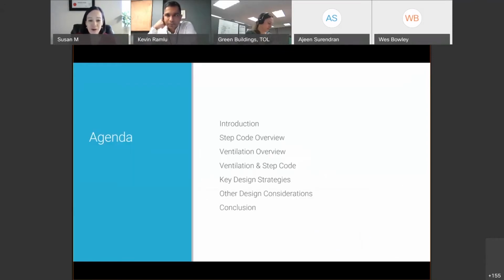Just a quick overview of our agenda for the day. We've got intro. We want to do a really quick background on the step code and ventilation, just to highlight a few of the key terms that we'll be using throughout the presentation and make sure that we're all on the same basic page. But what we really want to focus on is the interaction between ventilation and step code. Where does ventilation have the most impact? That goes to Sarah's poll that she showed you earlier. And then, like I said before, we're going to talk a lot about some key design strategies that you can consider for Part 9 and Part 3 buildings, and a few other design considerations when you're thinking about ventilation design and construction in step code buildings before we wrap up.